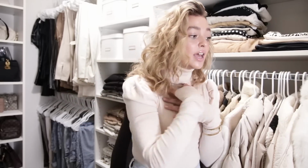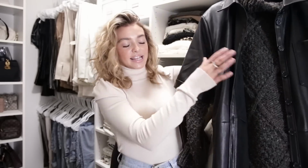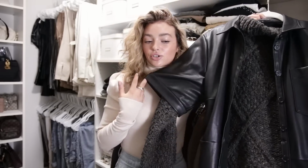That's not something that's like a common everyday thing that you see people wear, but it's really cute right now and I love doing it. So a really cool example that I have here of unusual layering is I have this leather trench. It's like a dress, like a trench coat, but it's t-shirt sleeved.